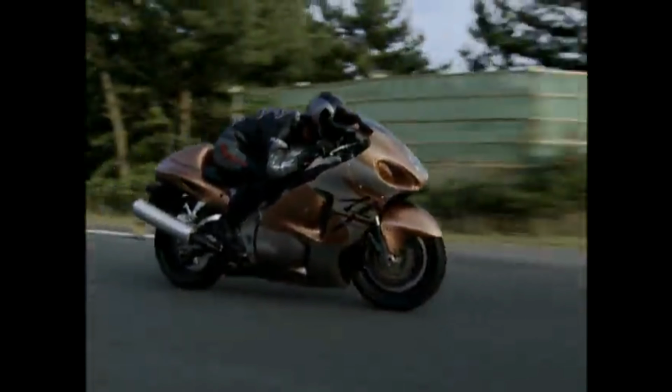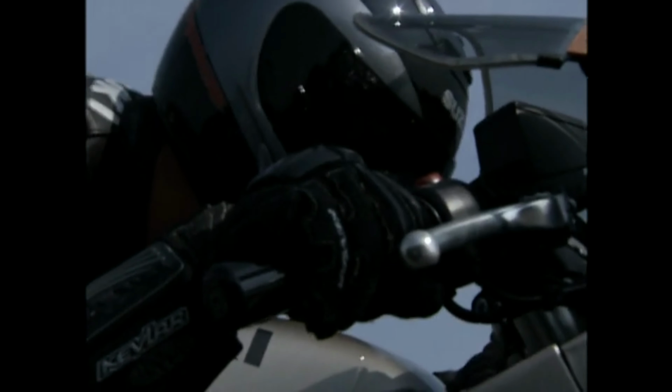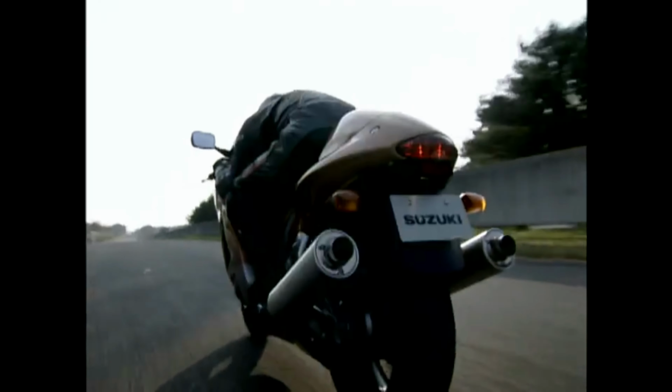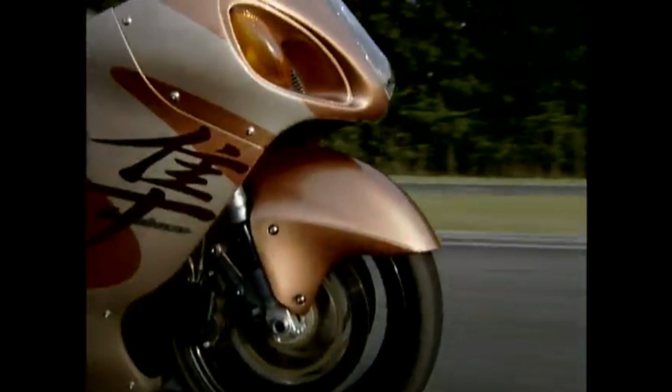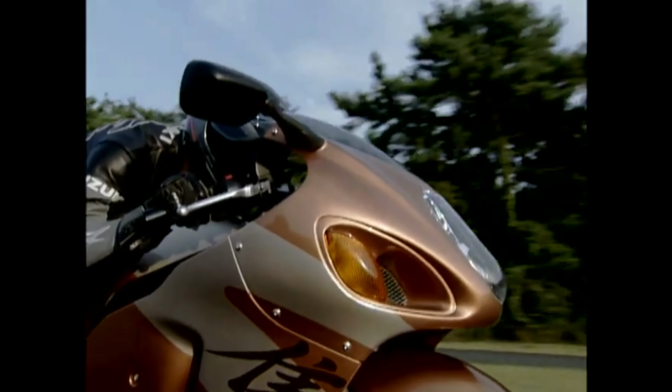The original Hayabusa was an instant legend. With its 175 horsepower engine and a top speed nearing 190 miles per hour, it became the fastest production motorcycle of its time. It redefined what a hyperbike could be, offering an unmatched combination of power, stability, and aerodynamic efficiency.